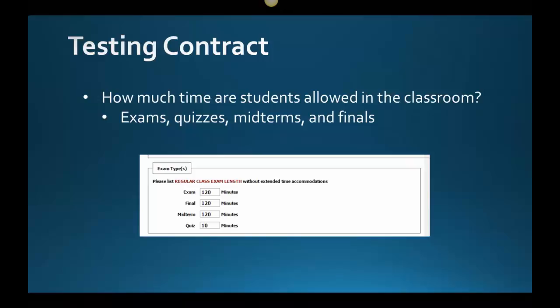One part of the testing contract that has become particularly important, and we noticed some issues with last semester, is this question toward the end which asks how much time students are allowed in the classroom to test. You don't have to do any math on this. The system will automatically do the math for you and calculate time and a half or double time or whatever the student is qualified for. But if you could just enter in the regular class exam link for exams, finals, midterms, and quizzes.